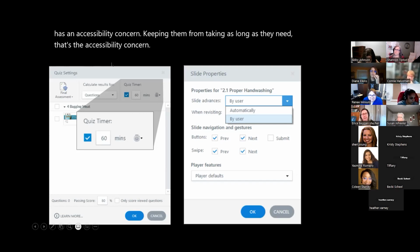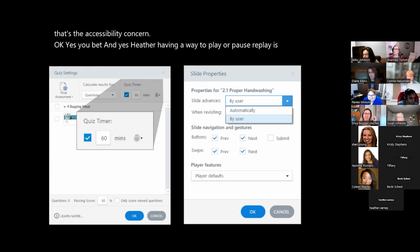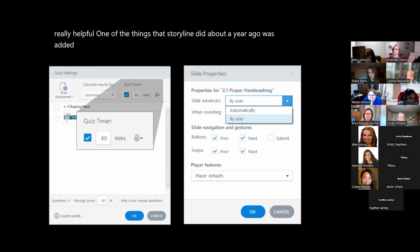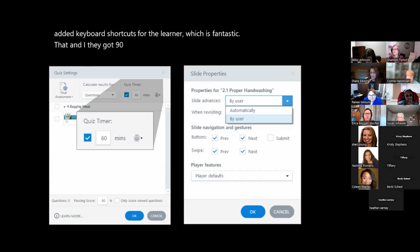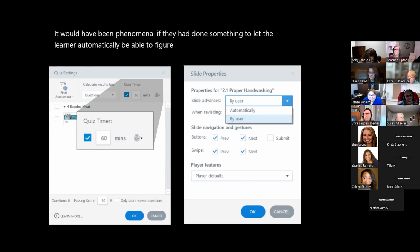Okay. I appreciate that distinction. Thank you. You bet. And yes, Heather, having a way to play or pause replay is really helpful. One of the things that Storyline did about a year ago was added keyboard shortcuts for the learner, which is fantastic. They got 90% there. It would have been phenomenal if they had done something to let the learner automatically be able to figure out what the shortcuts are. And it doesn't.